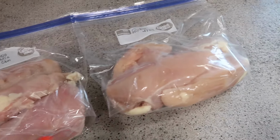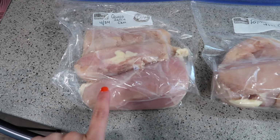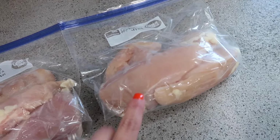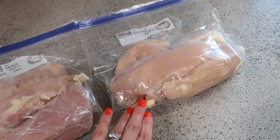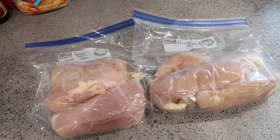So what I did was for the queso salsa chicken recipe, I did 3 chicken breasts because it doesn't call for as much chicken. And then for fajitas, I did 4 chicken breasts because, you know, you need a little bit more chicken for that recipe. So I'm just going to put these in my freezer and then pull them out to thaw whenever we need them.